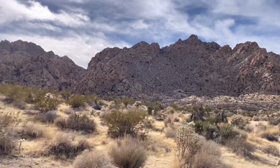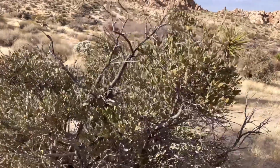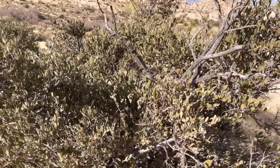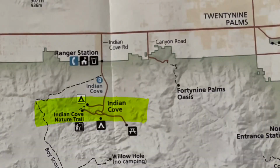You want to do clockwise or counterclockwise? All right, counterclockwise. Let's go uphill. Clockwise. This is called the jojoba. It's a woody evergreen shrub. It's important forage for desert longhorn sheep and mule deer eat this. Indian Cove is not in Joshua Tree Park itself. It is a part of the park, but you have to access it from Highway 62.